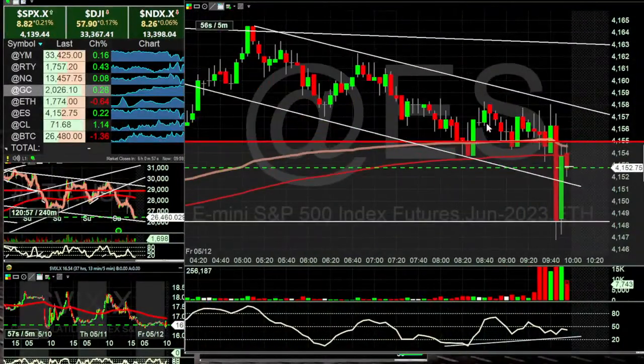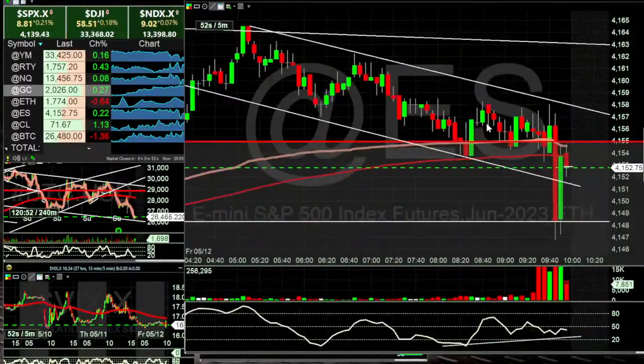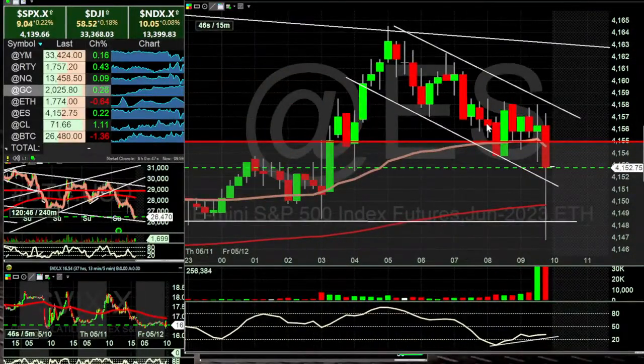But I still like the idea of the 5-minute bullish divergence that took place. The 15-minute, pretty clear. Here's your consumer sentiment. So in less than a minute here, guys, the market has settled into an area where it says, okay, I'm ready. Now let's see what we can do.